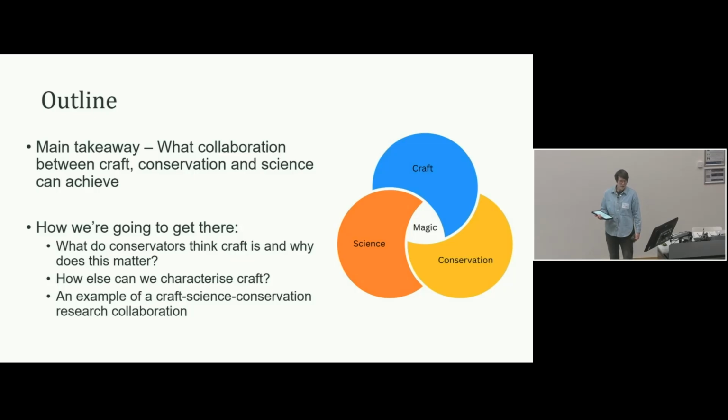So the main takeaway for this talk is going to be what the collaboration between craft, conservation and science can achieve. And I'm going to try to substantiate that by talking about a particular example of a research project that I undertook with some scientists from Winterthur over in Delaware. And there really is nothing better than working with scientists because they give me so much knowledge, which I love. But before I do that, I need to talk about craft a little bit more widely. And that's because I need people to understand what I mean when I use the word craft.